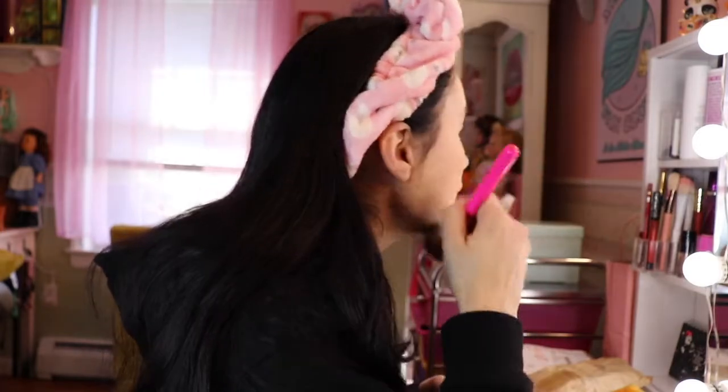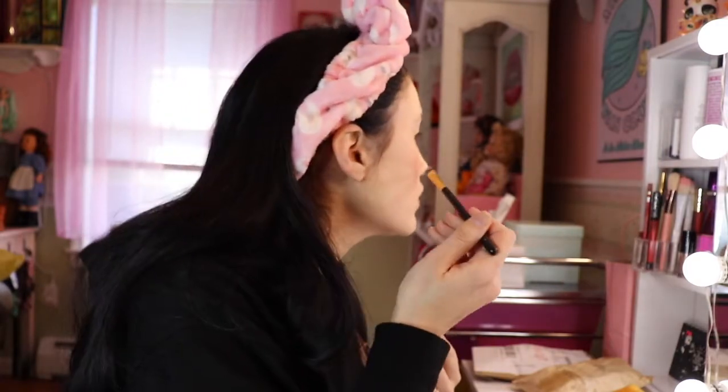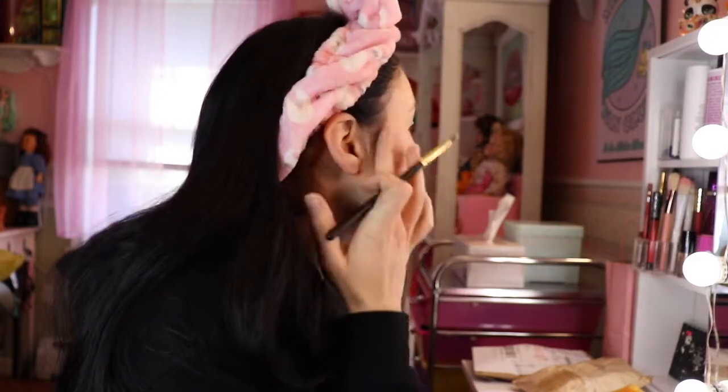So now that I did that, all the blusher is pretty gone, right? And this is like messed up now, so we're gonna fix that. So I'm glad I kept that color on my brush from earlier. And then I'm just gonna blend it with my finger. So I just added a little bit of color back in because I needed to, because it was messed up. There, that's better.